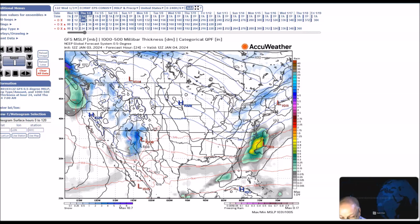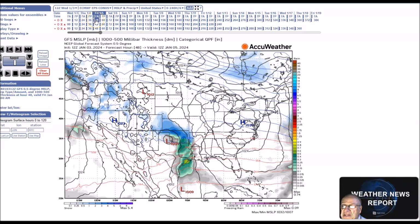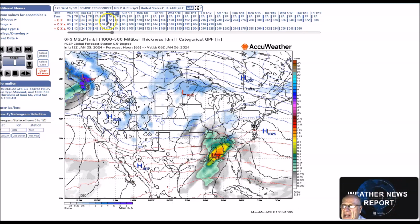There may be some freezing rain and sleet across portions of the Central Appalachians Saturday. Closer to the coast, it'll be dependent on the exact track of the low and sufficient cold air, and I'll show you how that's going to pan out. So here we go to Friday. It's in the southern plains. Then it goes Saturday.